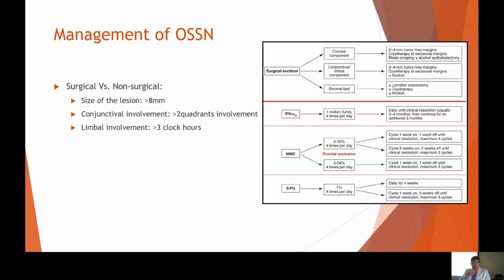So to manage OSSN, surgical versus non-surgical: if the size of the lesion is more than 8 millimeter, or conjunctival involvement is more than 2 quadrants, or the limbal involvement is more than 3 clock hours, go for surgical treatment. The one on the right here, a way of therapy in OSSN.